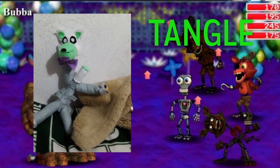It has all the features that she usually does. Purple bow tie, the green muzzle, the ears. I love the eyes. The endo is adorable on the side, and the body just suits it. It looks really, really good. I'm very, very impressed. Great job for the person who made this. I very much like it.